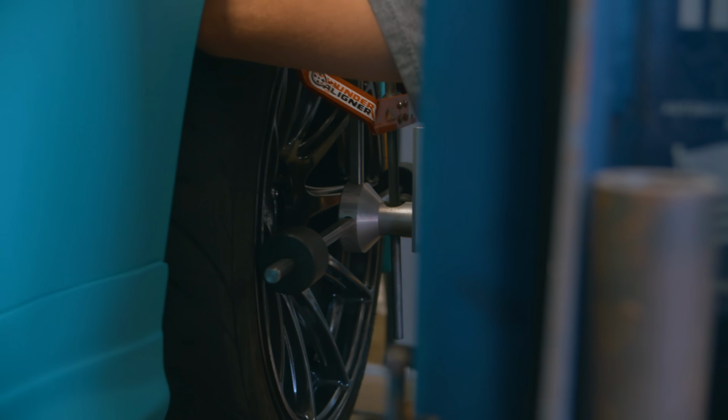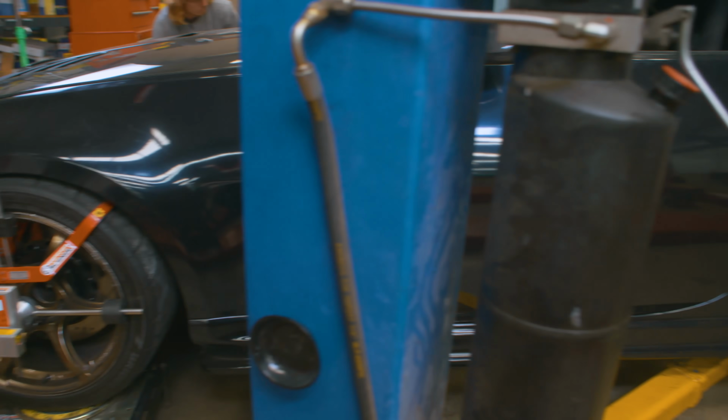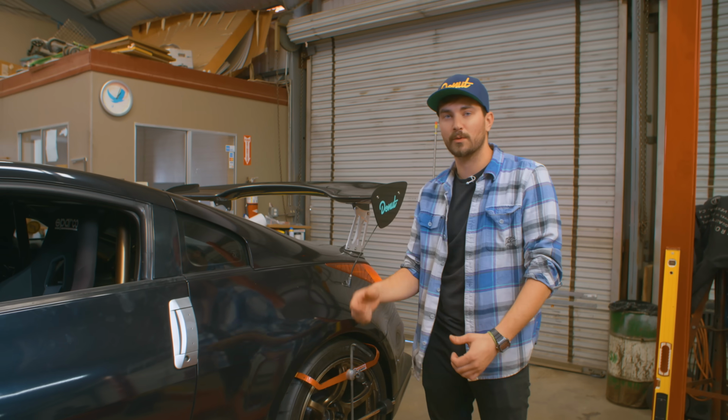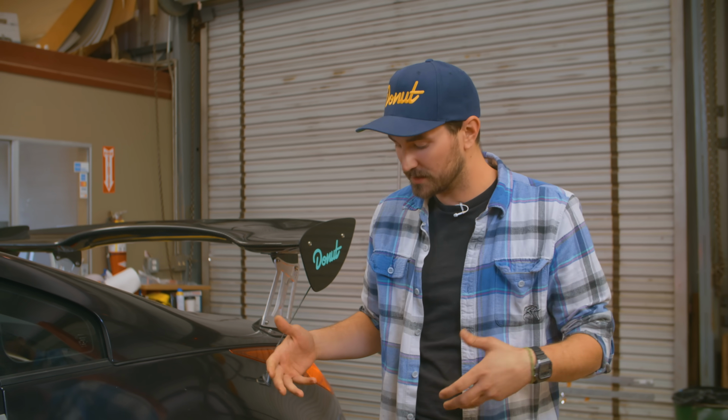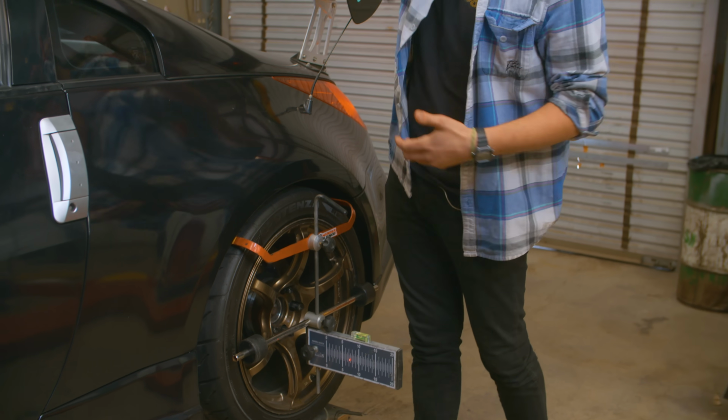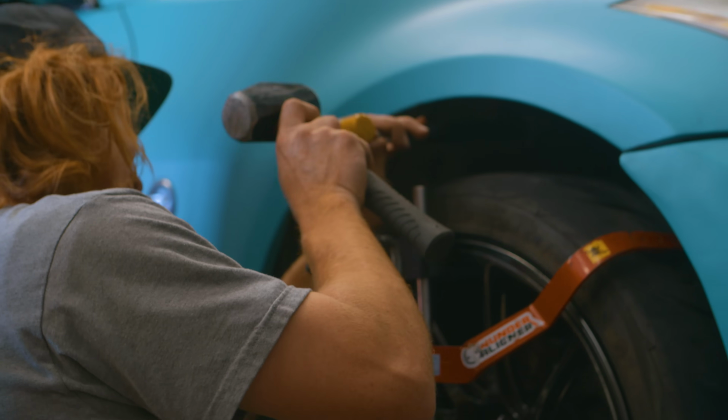So the clamp on the front wheel has a laser on it, which shoots back here and shows us where it lands on the rear wheel. We're doing that on both sides, and that's how we can figure out where our toe is, or how to center up our toe. Once you get the laser equal on both sides, that's the center of your toe range, and you can start adjusting from there.